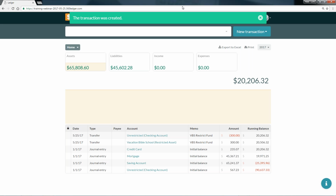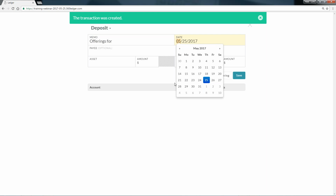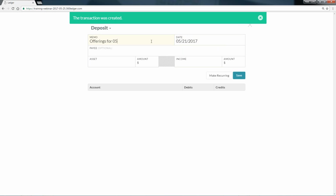So great. Well, let's do a very common type of transaction at the church that happens every week but varies from week to week, which is a deposit from offerings. So we're going to go new transaction to deposit. And we're going to say this is offerings for, what was the date on Sunday? May 21st, so 05/21/2017. And the memo can be whatever you want it to be.